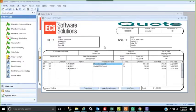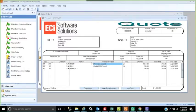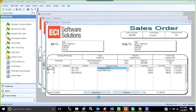Now when the customer is ready to place their order, I can use a simple one-click to convert this quote into an order. Or I can highlight the items that they'd like to order and use a drag and drop to modify or move items from a quote into a sales order. Once I have my sales order created, I now have firm demand that will drive the rest of my planning and scheduling activities to ensure that I have the raw materials that are needed, that my production schedules support the time frames that will allow me to ship this product on time and within budget.